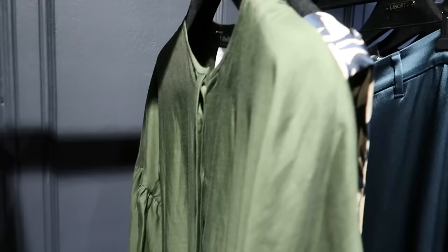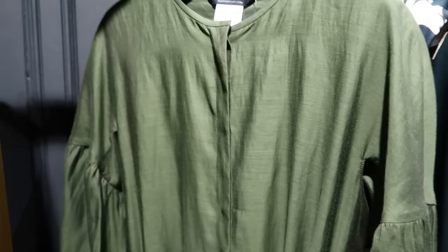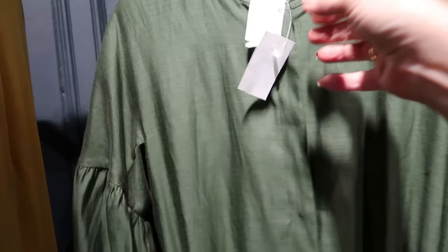Beautiful material. That's very similar to the Balkin dress, isn't it? I bet the price isn't so similar. £605. Wow.